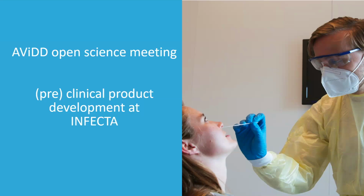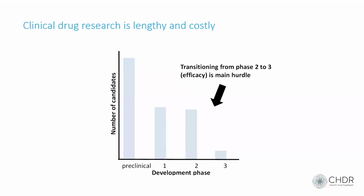Before I start to explain what we do at INFECTA, first I want to show you something about clinical drug development in general, but specifically also for infectious diseases. When you start with clinical trials, you first start in healthy volunteers. Traditionally, you see whether your compound is safe and well tolerated, and you also look at a certain dose. So most of the time it's a single dose escalation study. And when it seems that everything is safe and well tolerated by the healthy volunteers, you go into phase 2.